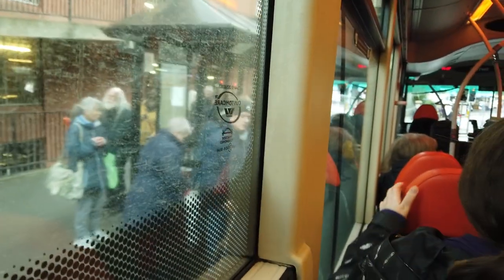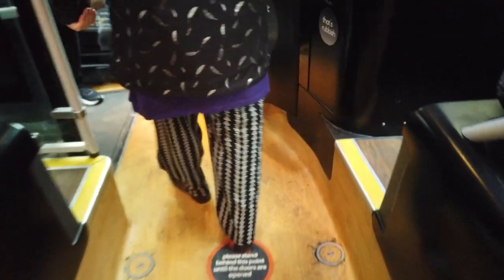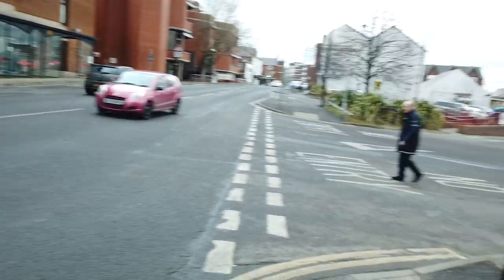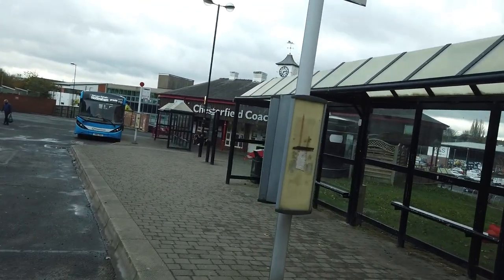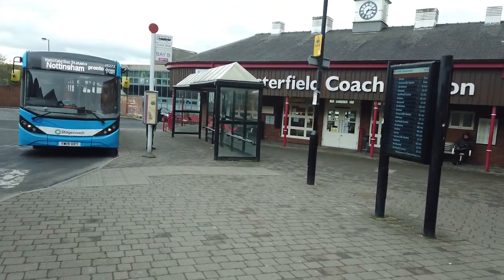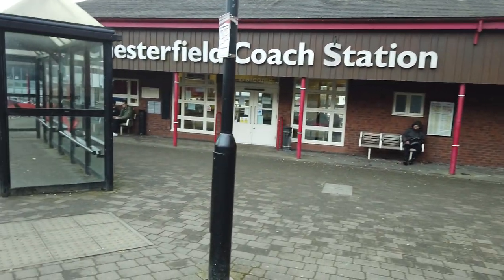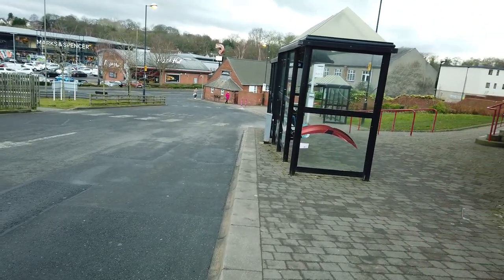Anyway, 15 minute connection here to the X17, which is going to take us to Sheffield. This is the bus station in Chesterfield. Again, quite a small one, but I don't believe this is the main one. This is Chesterfield Coach Station. There is a Chesterfield bus station as well, which is a bit down the road, but our next connection also, I believe, departs from here. Yup, X17 Sheffield Centre, 14 minutes. Stop C. It's Stagecoach Gold as well, so it should be fairly comfortable. There should be chargers, and we should be going on the dual carriageway as well. So, less than an hour to get from Chesterfield to Sheffield.